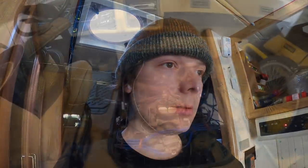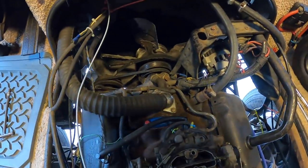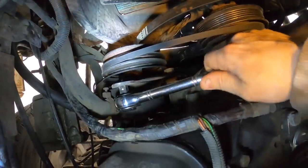Okay, so I need like a tote, a reservoir, so I could drain all that antifreeze into, or at least catch it when I pull the pump off. Okay, I got the serpentine from the alternator pulled off and pushed back, getting off the power steering pump. Belt off now.